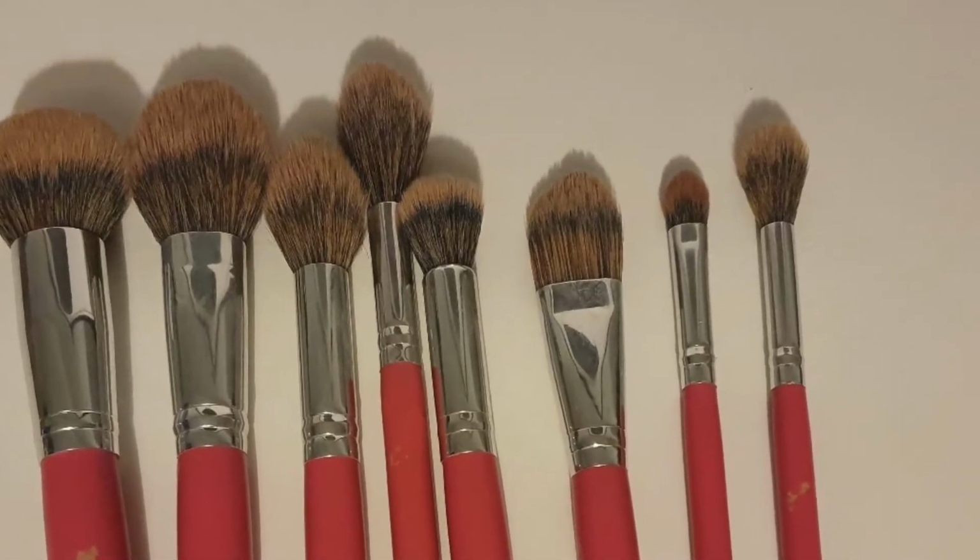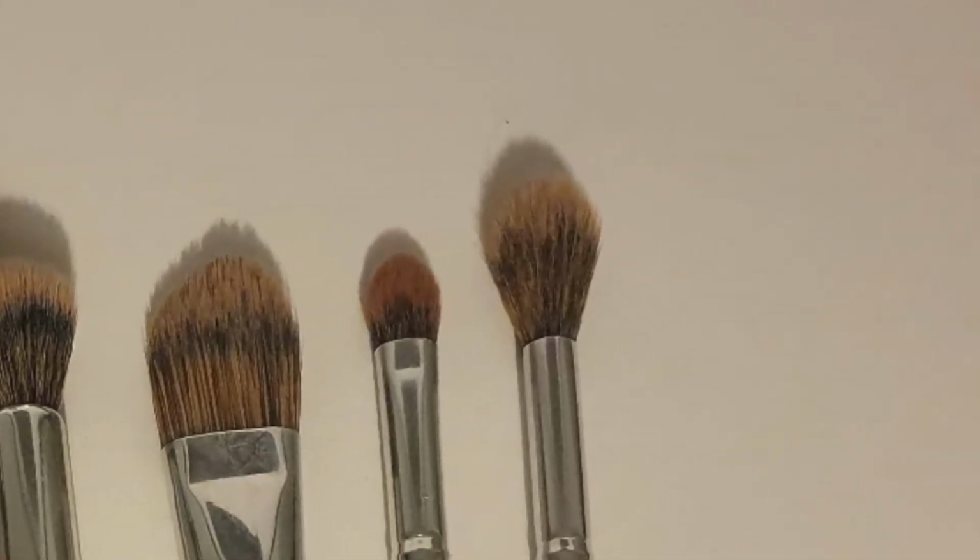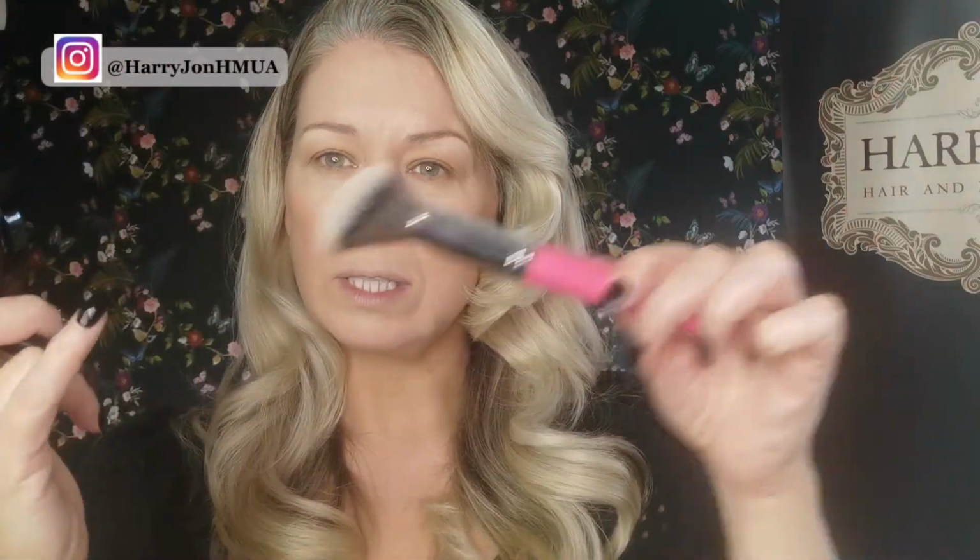Now those really pretty tulip shaped brushes are perfect for doing your highlighter. I haven't got one of those, but I will be getting one now I've seen that. I'm just going to use the tip of this brush. If anyone's got any angle brushes, they're great because you can use them for bronzer. You can use this to go in and do your contour, and then you can use the very, very edge to do your highlight. So I'm just going to pick up with the edge of the brush there.